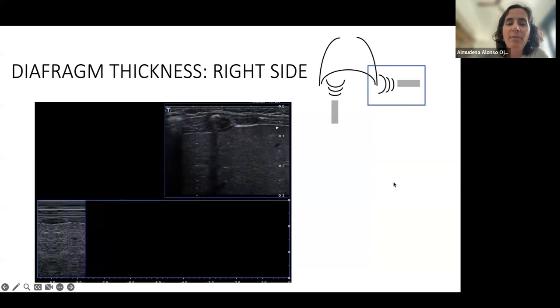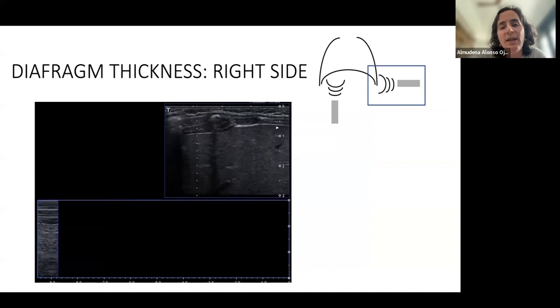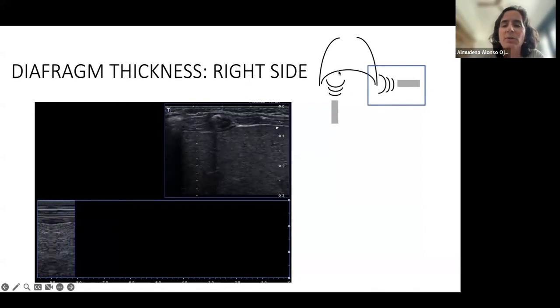These are some examples of what we can measure both on the right and the left side. You have to take into account that the best location to measure the diaphragm thickness and the excursion is always the right side, because on the left side we sometimes don't have the best acoustic window that the liver can give us to measure these movements. Sometimes it's important to measure both sides, but when you're not expecting a new unilateral paralysis, you should really take your measurements only on the right side.